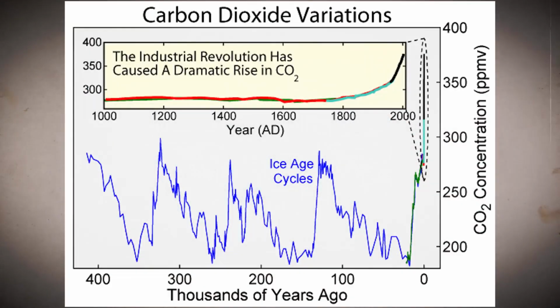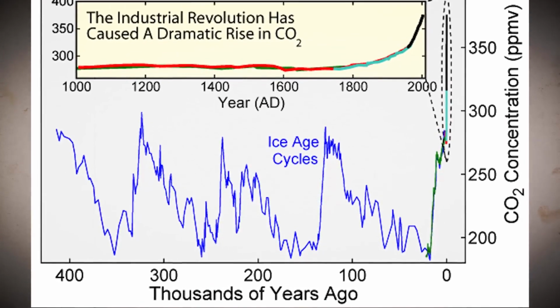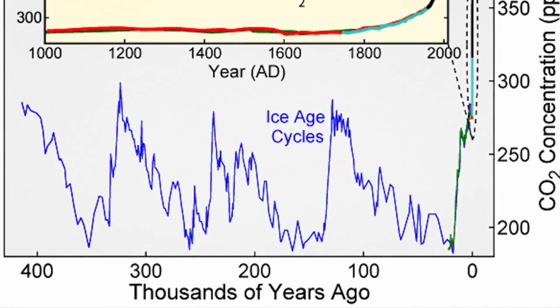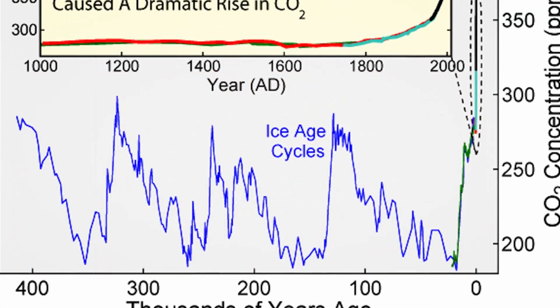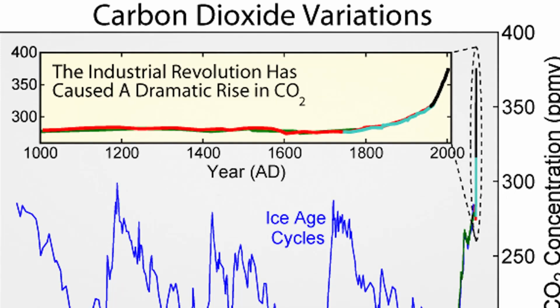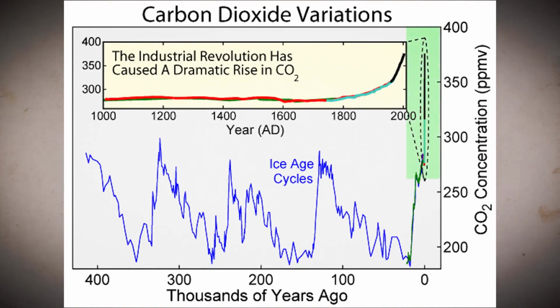Let's go back 400,000 years and take a look at this chart called carbon dioxide variations. This chart shows that carbon dioxide has been moving up and down, kind of cycling between roughly 300 and 200 for hundreds of thousands of years. And then the chart says, but now the Industrial Revolution has caused this dramatic rise in CO2. You see, now they say it's going from roughly 275 up to 400 parts per million.